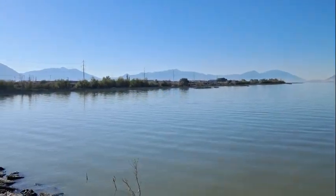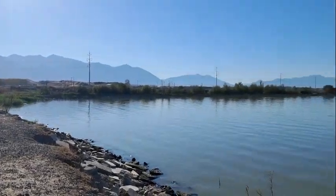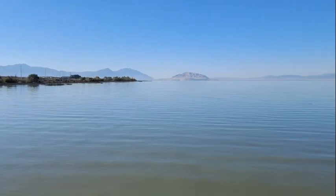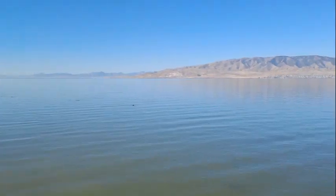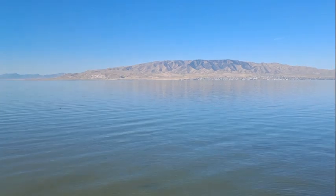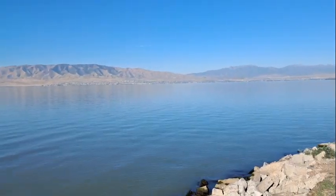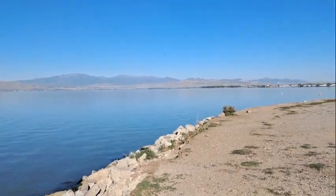So no, this marina here, there's no pickleball here. There's no basketball. There's no big kids playground. There's no skiing here. There's no UTV rentals. But man, what a view.